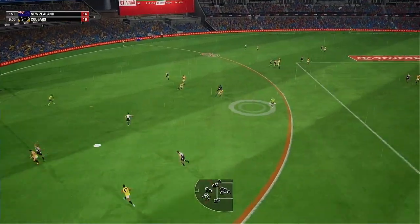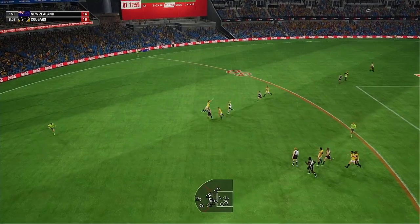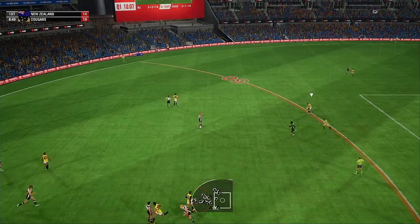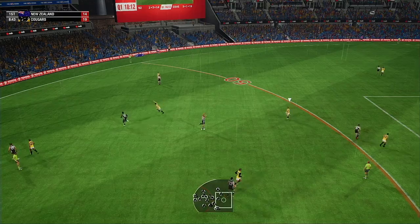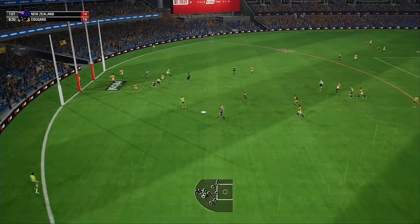Mops up the loose ball. Lloyd kicks hurriedly. A chance to reload the attack now. With a driving kick. Nice mark under pressure. He doesn't want to let his teammates down with this shot at goal. Moving on. Goes for the goals. Turned it over. Just put it on the boot.